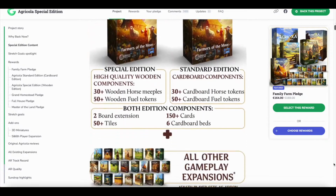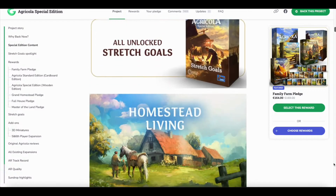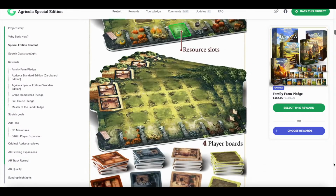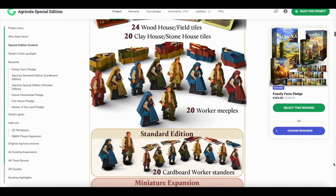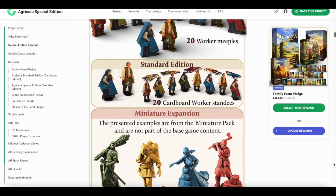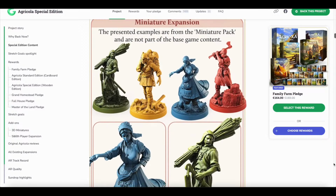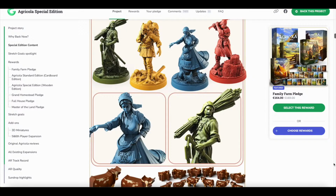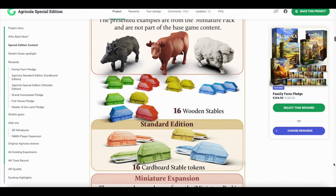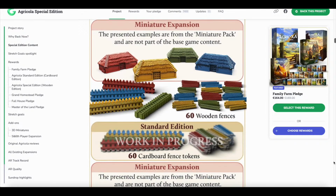But if you want everything that's come out before, promo cards and decks that were hard to get, then this is also a way to get that. And you can get it in a couple of different ways. You can get the standard edition here with cardboard workers, or you can get the worker meeples, or you can get the fancy stuff and get these plastic pieces, which you can get the people like that, or you can get the animals like that. So you choose the way you want to do it.